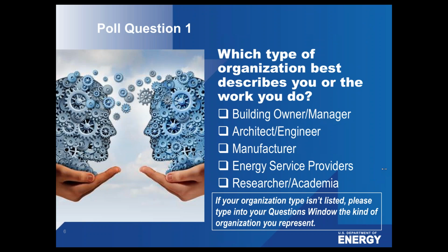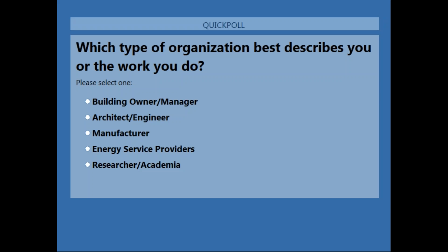Okay, great. Thanks, Melissa. Virginia, if you want to go ahead and put this poll question up, that would be great. It would be helpful if the participants could please select what type of organization best describes the work you do. You may have seen one of these before. We changed it up a little bit to try and capture our audience a little bit better. So we have building owner manager, architect engineer, manufacturer, perhaps an energy service provider, or research academia. And if your group is not represented here, go ahead and type that into your questions window box, and we'll capture that.